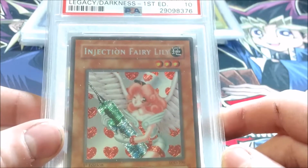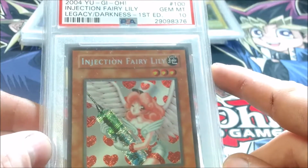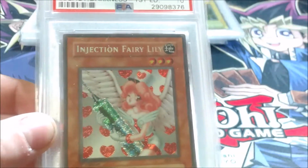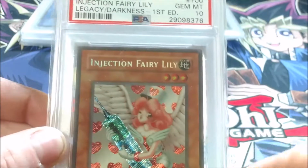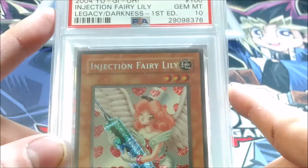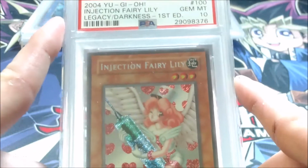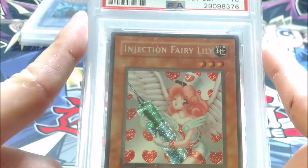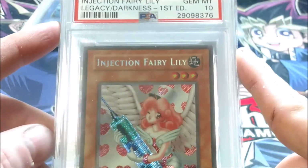That one's also got quite a low pop. It's a 21, so not as low as 13, but still quite low for PSA 10. And then also has 35 for PSA 9. 35 or 31, I can't remember exactly. So that's also an example of a card from Legacy of Darkness with the same issues, kind of hard to grade, and that's fetching nowhere near as much as what the Injection Fairy Lily has spiked up to recently. Yatagarasu, probably a $400, $500 card, which again, being a hard card to grade, I can accept it being a little bit higher than some of the other stuff.